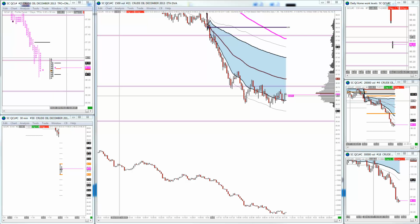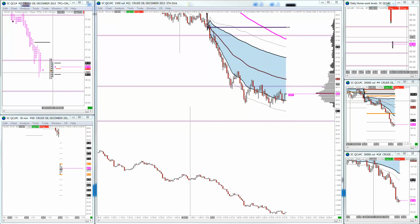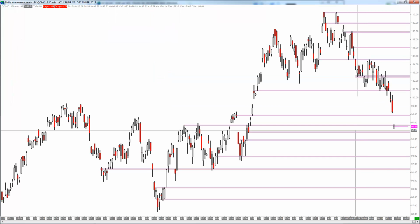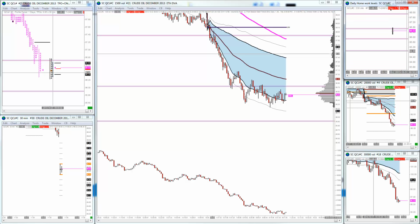obviously if we break up to the upside, then I'm expecting a sort of mean reversion and a test to higher value, and if we break to the downside, just obviously looking for a continuation of this rejection of developing value into the next support level. The next major support level is about $95 a barrel, but there is a level here at sort of 95.80 that I'm keeping an eye on here, so just trying to keep an open view of this current situation.